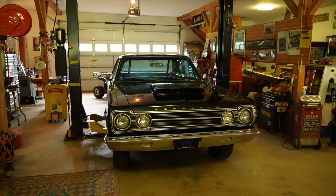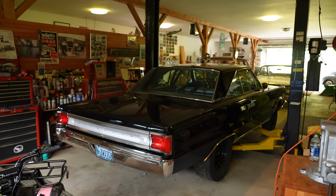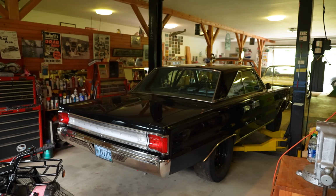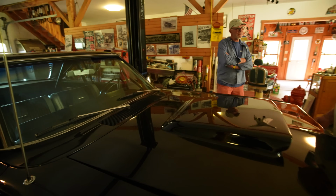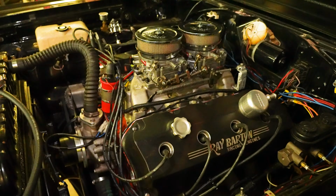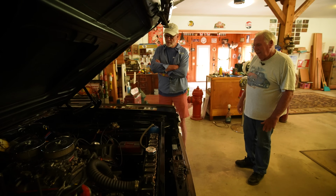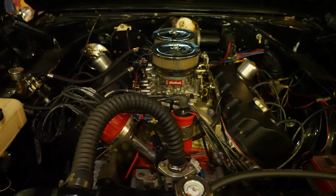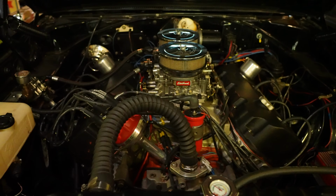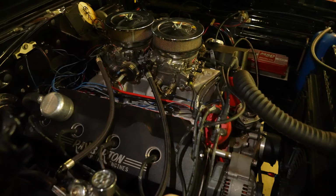I know you want to show us the motor in this thing. You drag race this every weekend in the summertime? It's like once a month. Once a month, okay. And you built this from the ground up? No, I bought the body the way it is, and it originally came with a small block, and then I bought the Ray Barton motor, and it's got plenty of power. What is the horsepower, you figure? 650, two four-barrels. This came with a 318 or something? 360, I think.